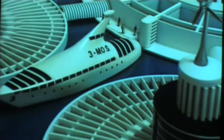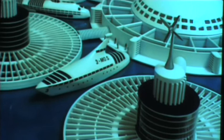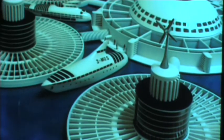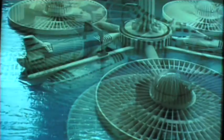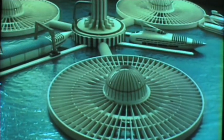Mariculture and sea farming systems are used to cultivate and raise fish and other forms of marine life to help meet nutritional needs. These marine enclosures are designed as non-contaminating integral parts of the ocean environment.